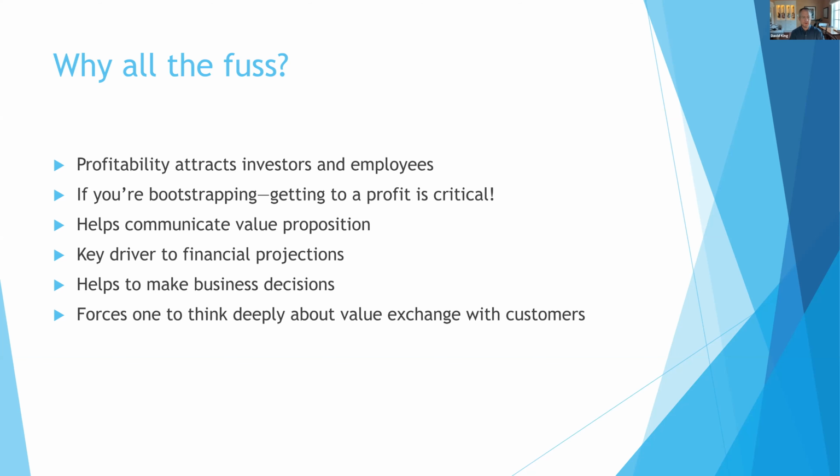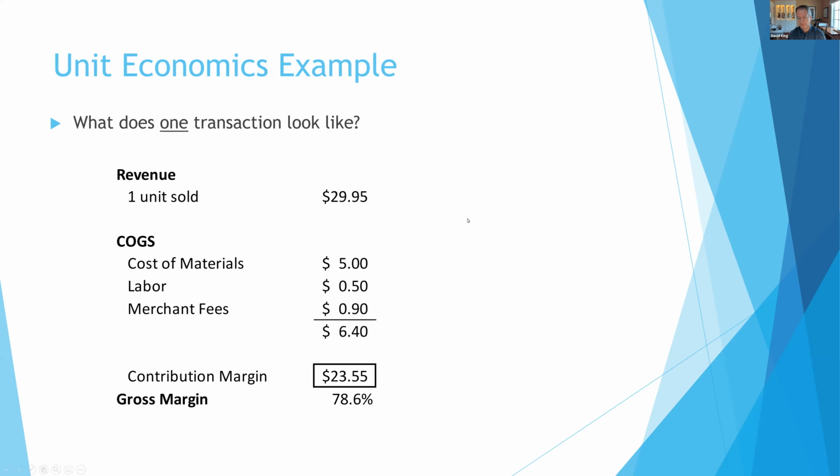No, I was going to just drop in this next slide and talk about the numbers. So, okay, fewer words. Let's see if I can advance it. All right. Yeah, let's just look at some numbers. And this is just a generic company that's selling a product. And in this example, they sold one unit for $29.95.